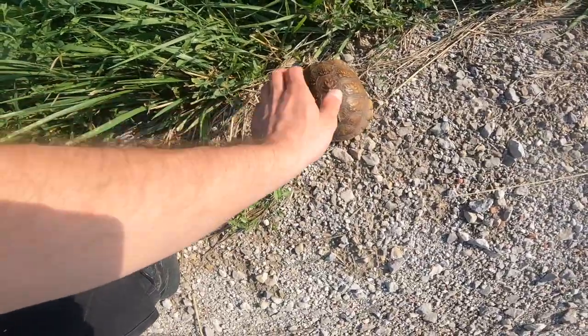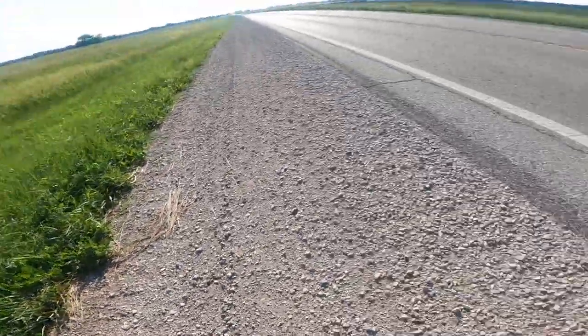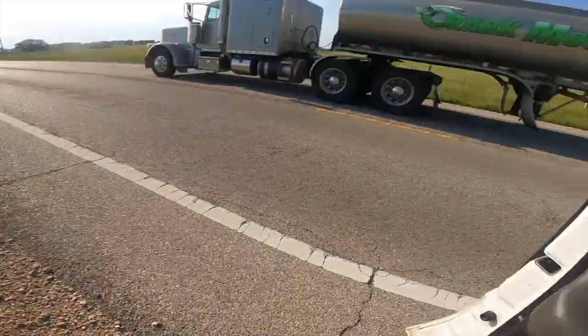So I'm just gonna do that with this guy. I'll get a positive idea on this guy later, but very cool. That's the second turtle that I've seen on the way. We're not even there yet. Okay, well, we have another turtle. Either way, I wanna help him out.